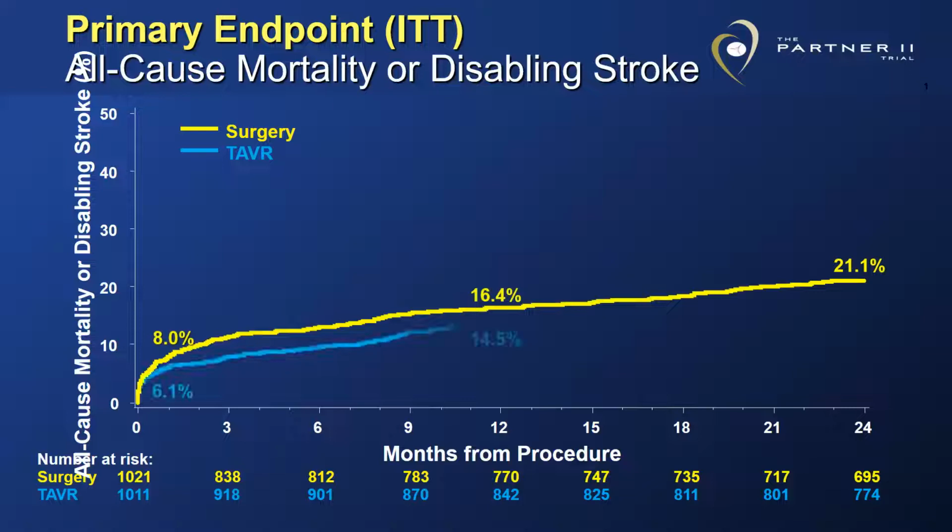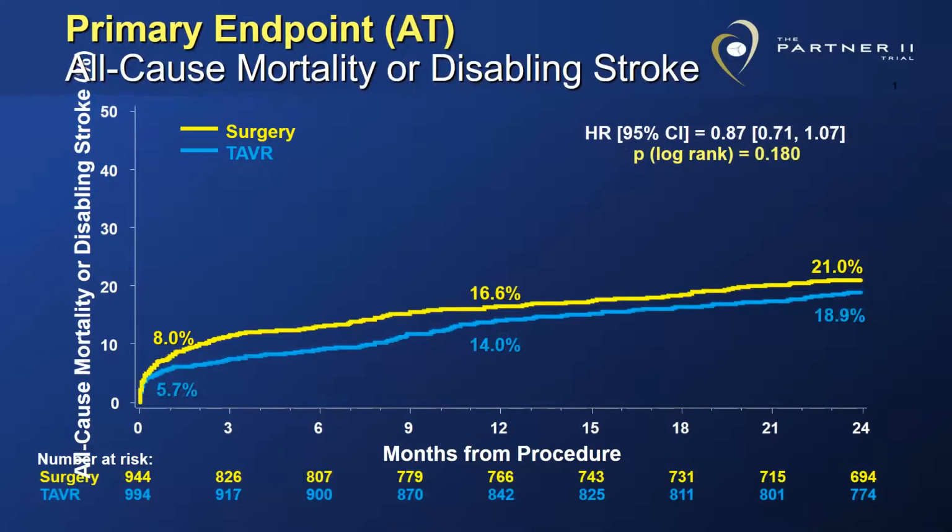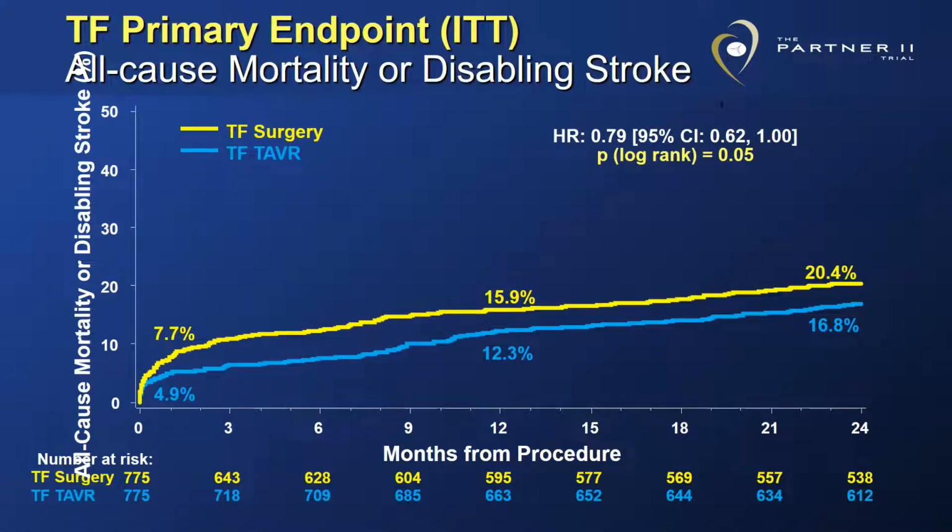When they looked at it, they saw that maybe numerically TAVR is better in the intention to treat analysis in terms of mortality and disabling stroke. And then as treated analysis, again, similar findings. But those first two graphs were from all comers. When they focused on the transfemoral cohort at 2 years, for death, mortality, and stroke, you have a p-value of 0.05 that's in favor of TAVR. So really TAVR better, essentially, with a significant p-value.